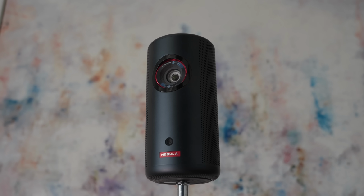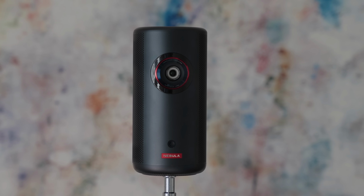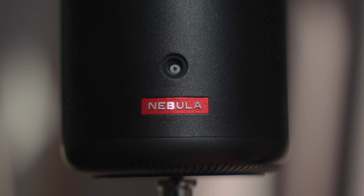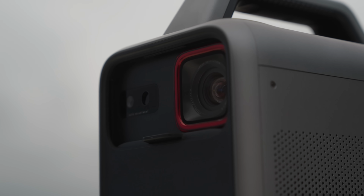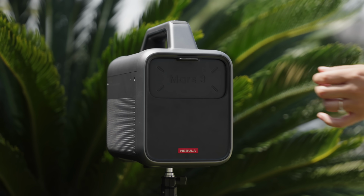Both of these portable options are great, but serve different purposes. And I think if you want something that is ultra portable or lightweight, Capsule is an incredible way to go. It lets you get a good viewing experience, but it won't take up much space in your car or bag. But if you want to have the best viewing experience and still have that portability, Mars 3, talked about in this video, is going to be your jam. It offers a really compelling package that you really can't beat.